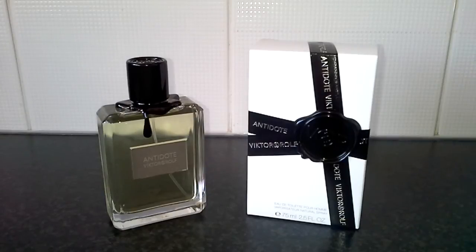In terms of ages, I mentioned it before, I think it's more of a mature person's scent, and whether or not mature means age or personality or persona or whatever, as a general guide, I'd probably say 25 and up is the best, this would be best suited for that type of age group.